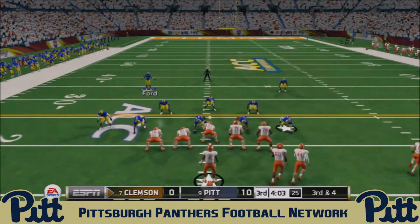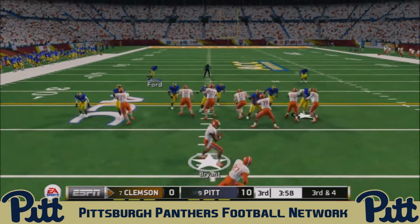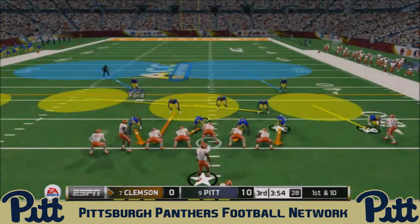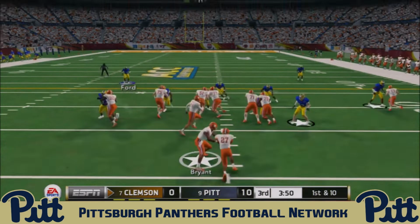Sean Wolfgang with a big tackle there, setting up 3rd and 4 for a Clemson team that's really struggled to get first downs today. It's a handoff. It's going to be Fuller. Paris Ford comes streaming forward for about 12 yards behind the line there. Makes the tackle, but Fuller needed 4, got 5, and it's a Clemson first down.